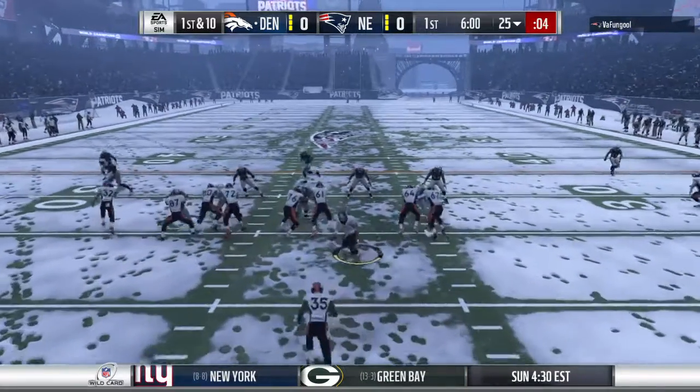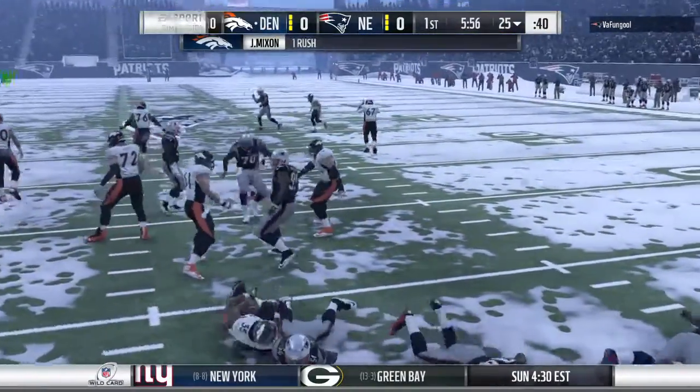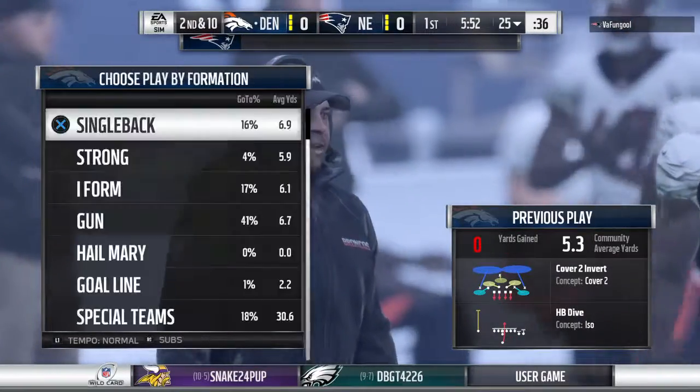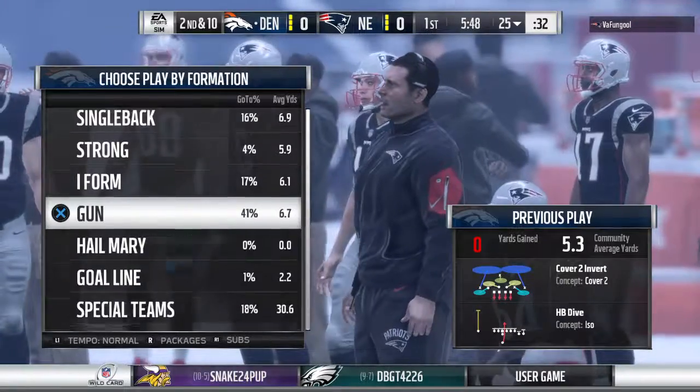Play clock winding down. The former second-round pick, this is Joe Mixon. Trying to find a lane, but instead he'll get back to the line of scrimmage and no more. Officially no gain on the play, and it's second down.